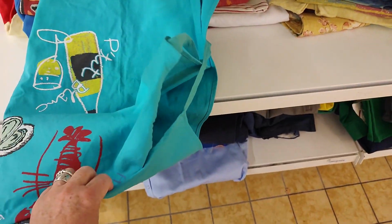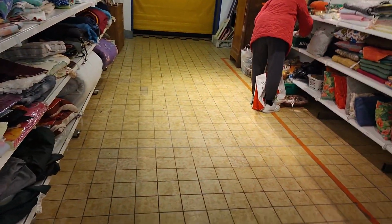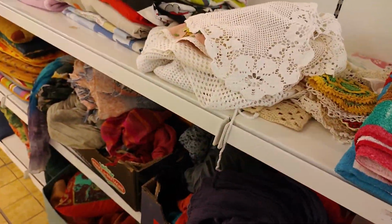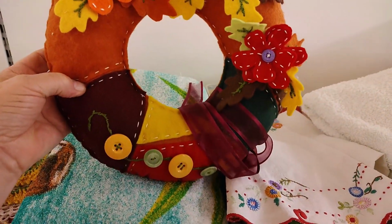That apron I was very tempted by, and Duncan now said, wish you'd pick that up. It's quite a nice apron. It's certainly tidier than the one I'm using at the moment. Now on the other side is lots of bits and pieces, lots of scarves. I've bought many scarves from there before. This is really sweet. Someone handmade that.